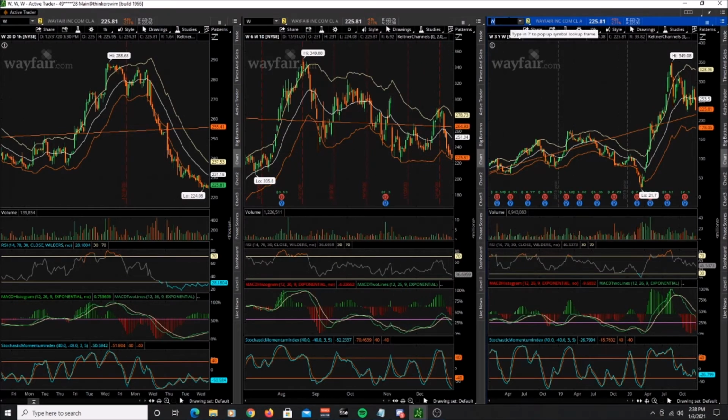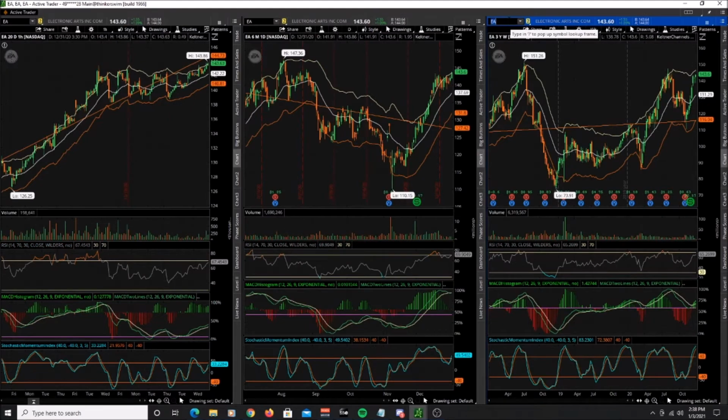EA is another one. Now EA, you get an ascending wedge right here on the hourly, and on the weekly, which is right here, you get a huge cup and handle. This handle doesn't look like much, but it's actually pretty big. This is the actual handle, and if you look at it from the daily perspective, you can also say this is a cup, and this is a little bit of a handle right here too.